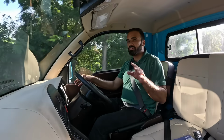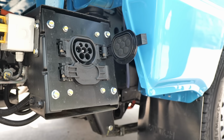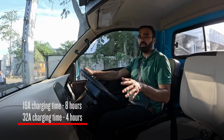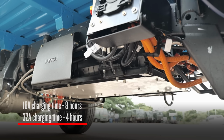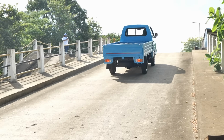Now, as per the company, this too has a 0 to 80% charging time of 55 minutes. If you're using a 16 ampere charger, it'll probably do about 8 hours in charging time. And if you are using a 32 ampere charger, it'll probably take about 4 hours in charging time.